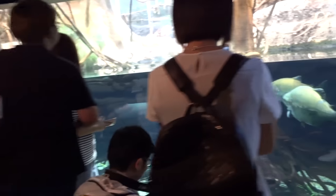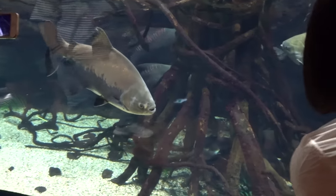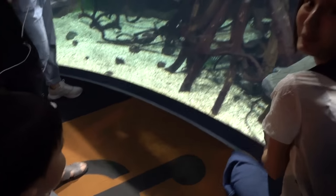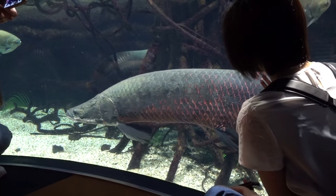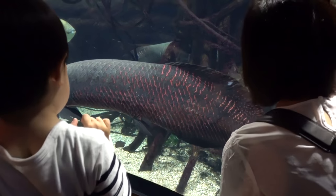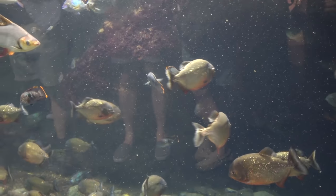So we're seeing the freshwater section of the Osaka Aquarium. I have to show you guys this. These are some huge paku right there. And look at those arapaima in the back. Oh, there he is. Whoa, look at that. So that's the largest freshwater fish. Look at the beautiful red scale. How awesome is that? Full of red-bellied piranhas.